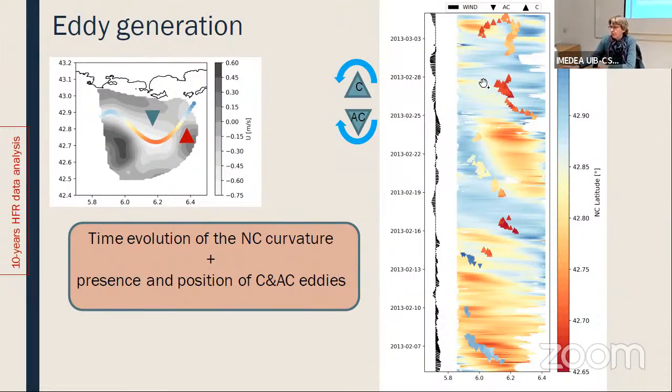Overlapped to this map, you also have these triangles, which are all the events of eddy occurrence during this period. If it's red, it means that the eddy is south. If it's blue, it means that the eddy is north. And also you have the triangle. If it's upward, it means that it's cyclonic. If it's downward, it means that it's anticyclonic.